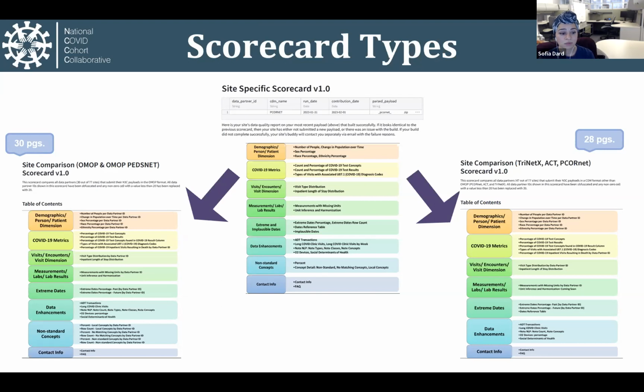Another reason was that some of the metrics, like the non-standard concepts, only apply to OMOP sites, since the ingestion and harmonization pipeline does the mapping transformation for the non-OMOP sites. So we had to split the site comparison into 2 flavors of scorecards.